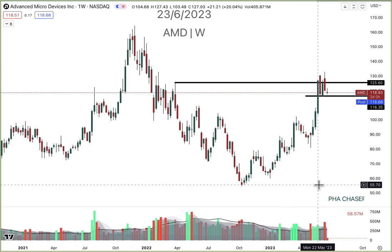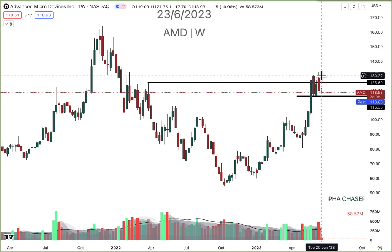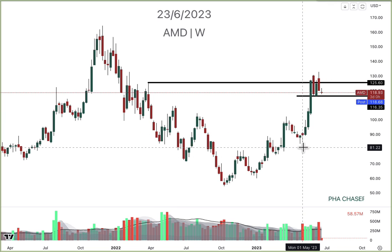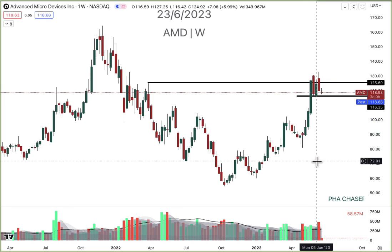This is ugly. Okay, this is the weekly on AMD. This is ugly. You don't want this. You don't want to keep getting to the same level and seeing these rejections. Now, on AI, okay, we went from that 81, 82 level. You all remember the earnings, right? That earnings call, and then it just didn't go well and we sold down. And since then, AI has just ripped the stock up 50%.